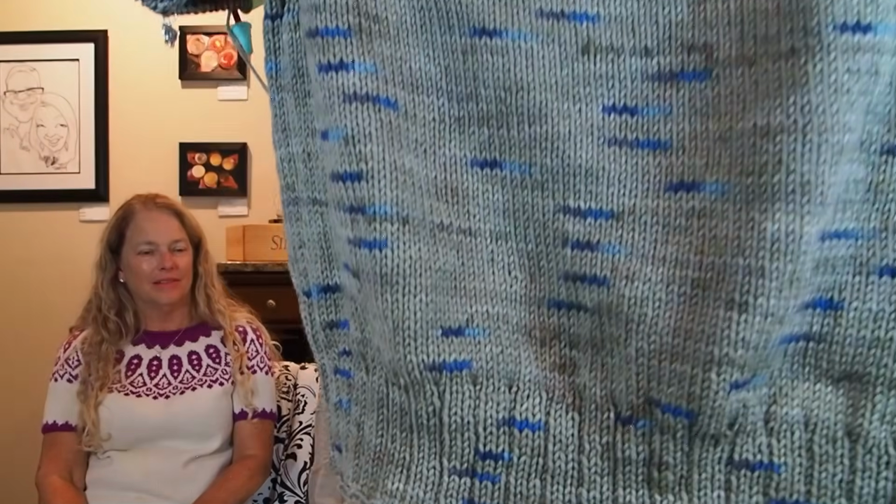Wasn't that neckline fun? It was fun. Isn't it so different? Yeah, it is different. I liked it. It makes it stand out. Yeah. So I'm really loving it. I can't wait till it's finished. Well, I can't wait for cold weather so I can wear it.